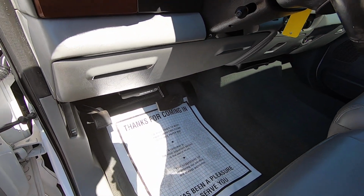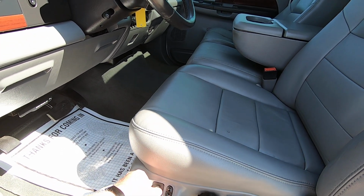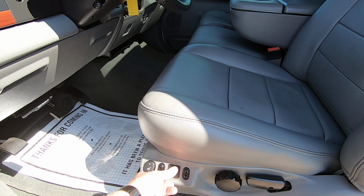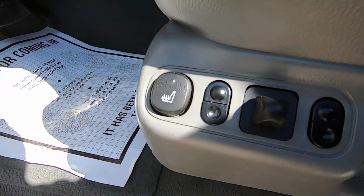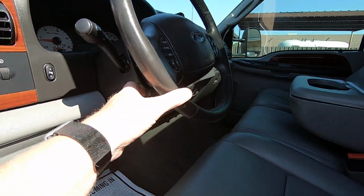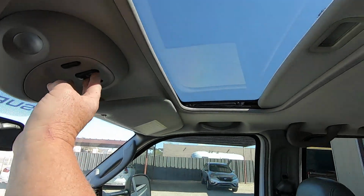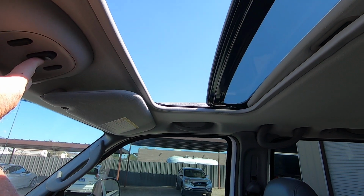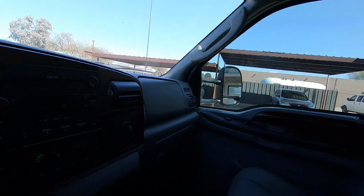All right, let's see. Got power pedals here, up and down. Seats forward, back, up and down, tilt up and down, and let's see if I can block the sun here. There's your heated seat on and off. Tilt wheel. All right, let me get in here. There's your moonroof. Rear window.